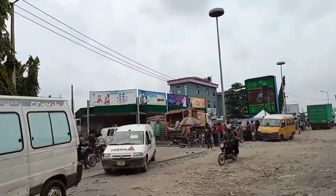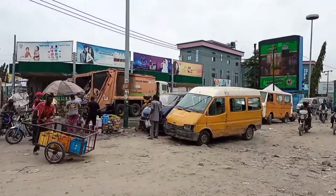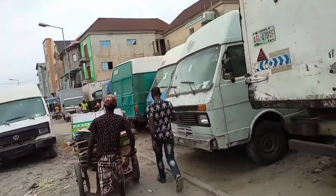This is the popular Balogun main gate of Lagos Trade Fair, not the Lagos Island one. This Balogun main gate, this is the main gate.